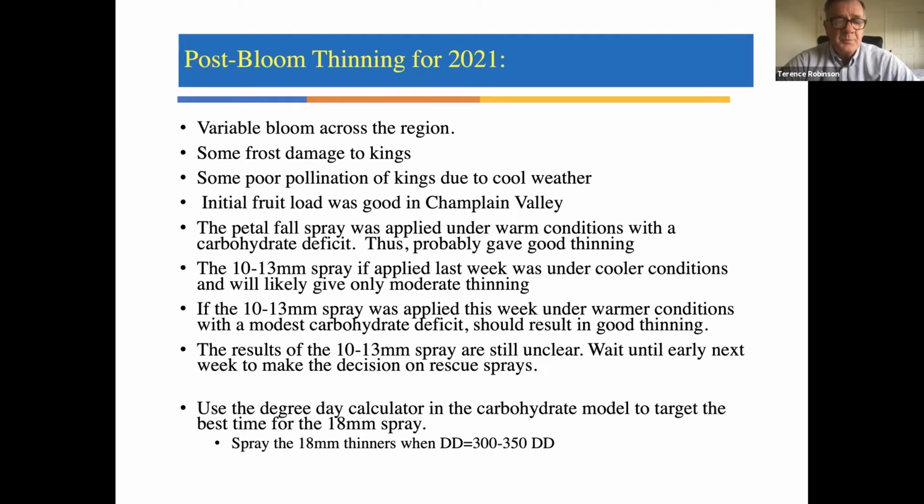When we look at the different sprays that have been applied post-bloom, the petal fall spray went on during that period of heat and with significant carbohydrate deficit, and thus we predicted it gave a very good thinning response for a petal fall spray. I think particularly the last slide that Mike showed, the Honeycrisp block that had been precision pruned that started with 1,000 fruits is now down to 300 plus fruits. All of that is really due to the petal fall thinning spray. So I think that was an essential piece this year.